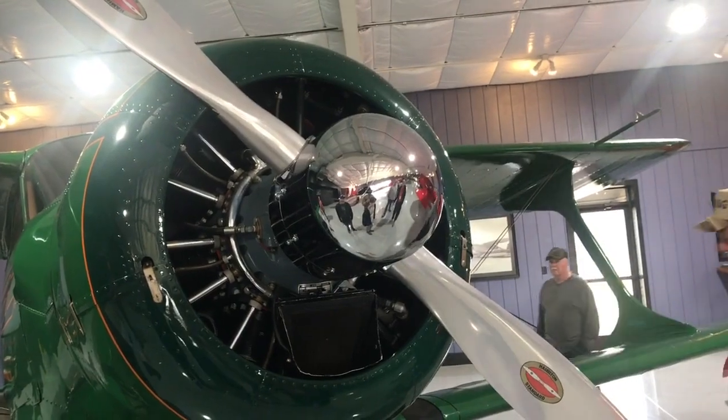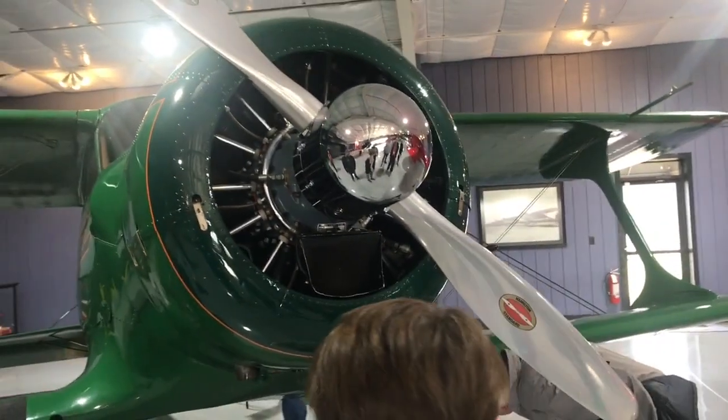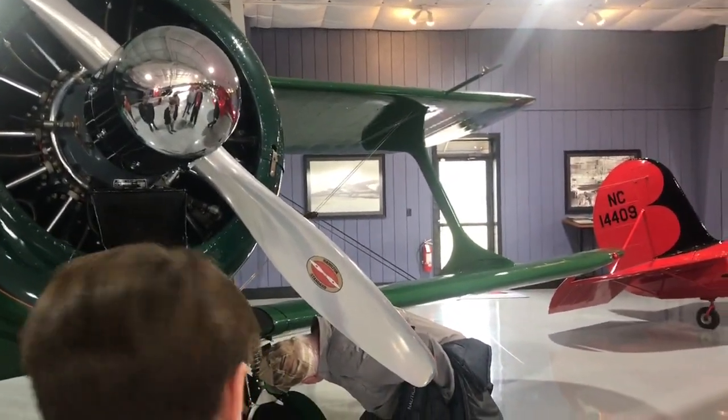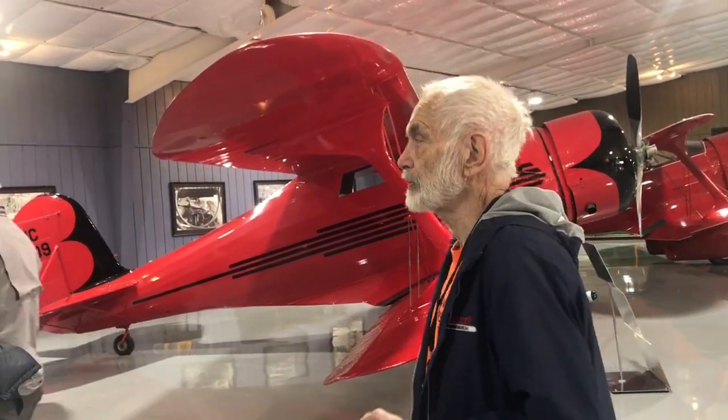They were good motors, but they had what you really wouldn't think, they call them reliability problems. Compared to other motors they were really reliable, but compared to a Pratt & Whitney, they had reliable engine problems, you know.